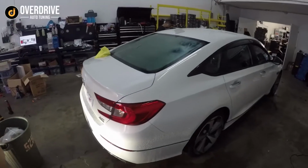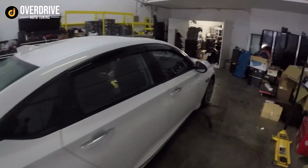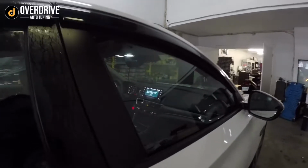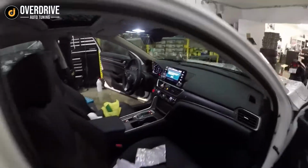And we've got this Accord here, brand new Accord, with an 18% rear tint and 70% front tint, as well as the Viofo A119 V3. As you can see, running in parking mode.